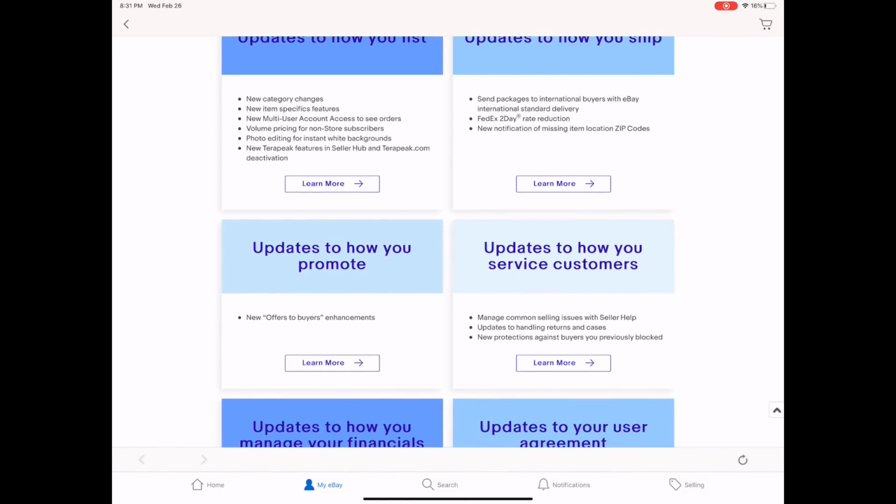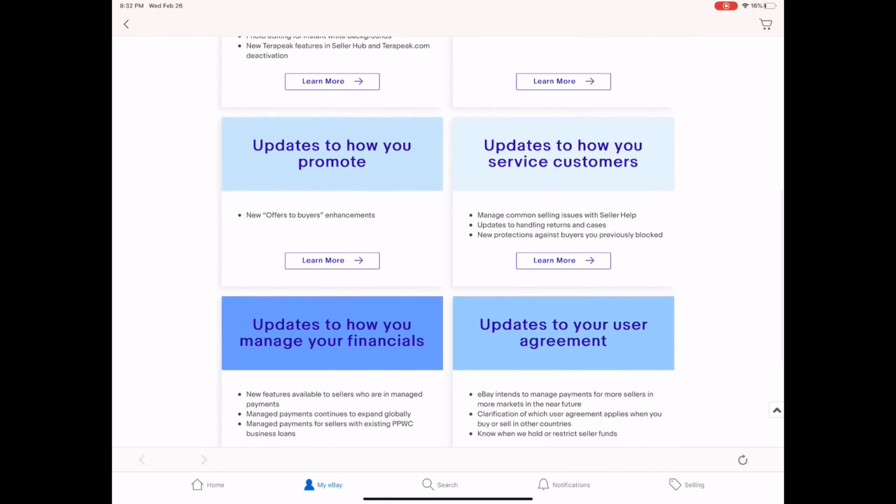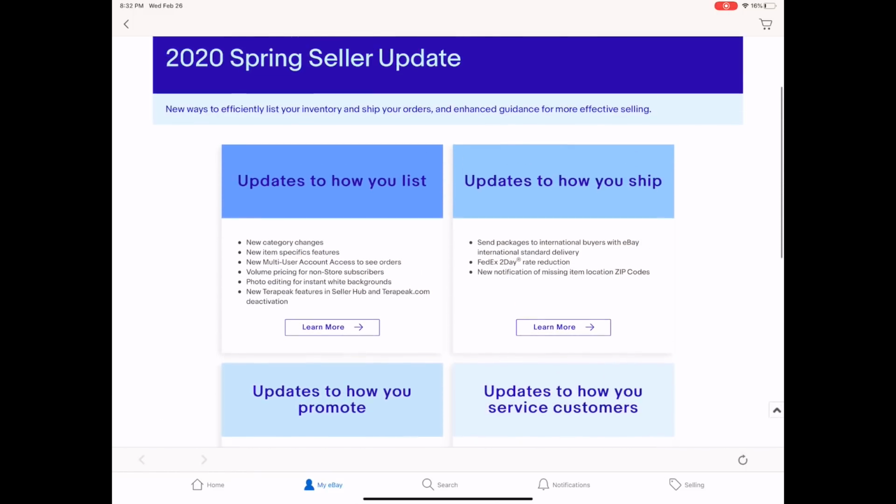The other one would be the international service through eBay. I still like global shipping program. I'll look into the international program with eBay and standard delivery. I'll check the prices. I'm sure it's cheaper for the buyers, so it might turn into more sales. So that would be good. And then the offers to more buyers, that's really important as well. So those are the big ones. Otherwise, I don't see a lot of other stuff to be too worried about.